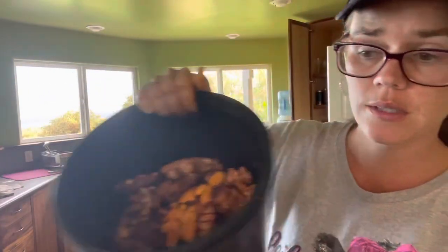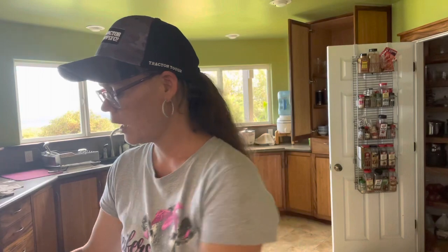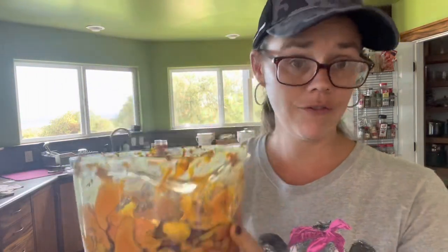I did end up with a lot more turmeric than I was able to process. About half the amount that I washed ended up cut up in the food processor, and only about half of that ended up in the dehydrator. So I'm just gonna go ahead and get this batch started and we'll see where we end up.